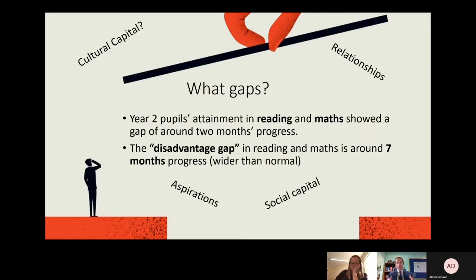But there's more gaps than that. There's gaps to do with relationships and social capital, and gaps to do with aspirations, those things that schools would normally fill in. And some of the things that we're talking about now can be helped with EdTech, but some not.